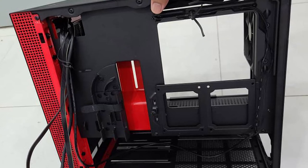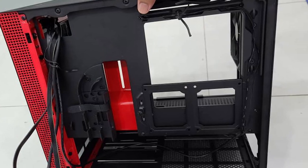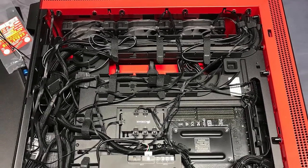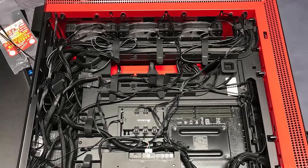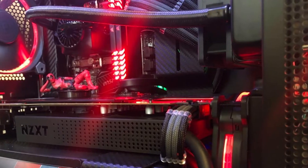Up top, it has an exhaust perforation for a 120mm fan with a dust filter. Now accessing it is not that easy, but since it is pre-installed, it's not that big of a deal. On the power supply side, the space supports a standard ITX unit, with a dust filter at the bottom of the power supply.